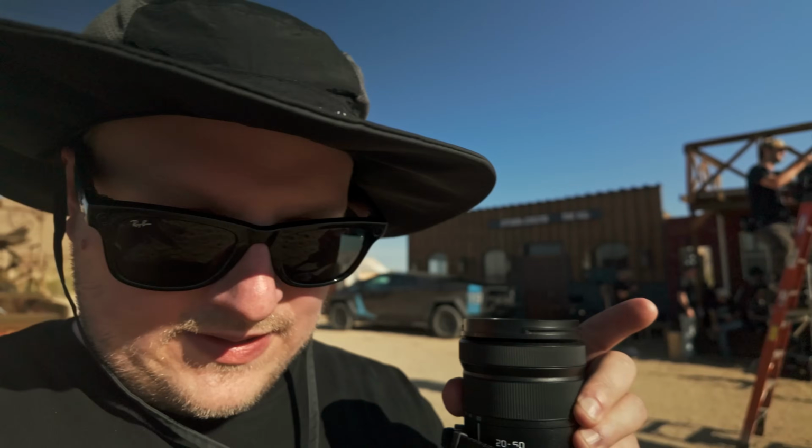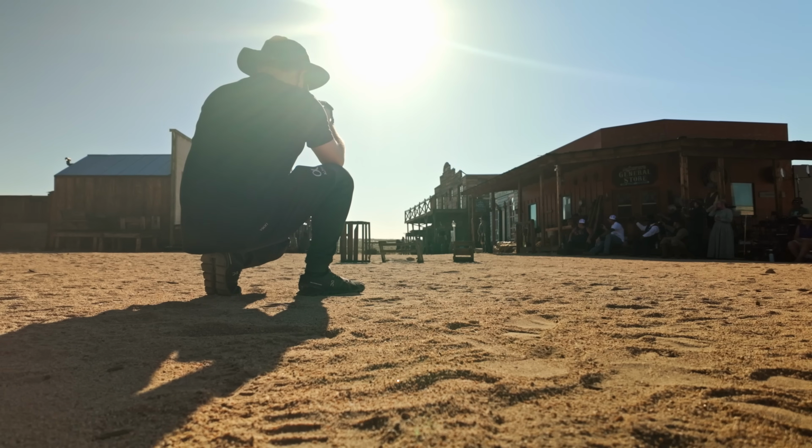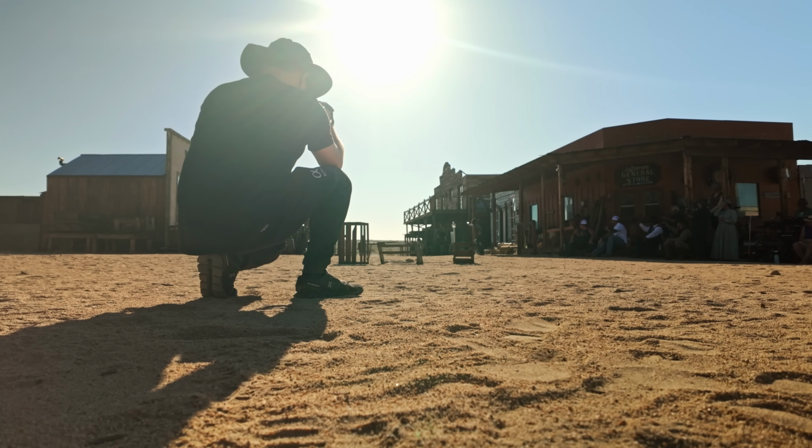I'm gonna try the animal eye autofocus detection and do some tracking because some horses are gonna rip down this alley. Let me see if we track it with this. And action!